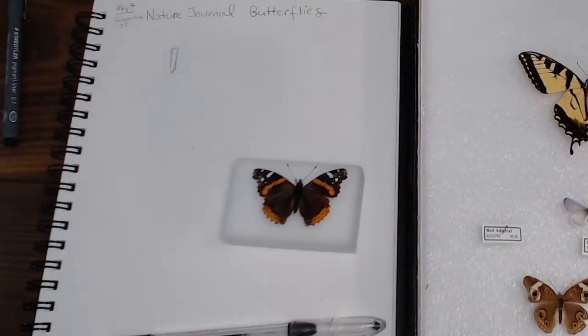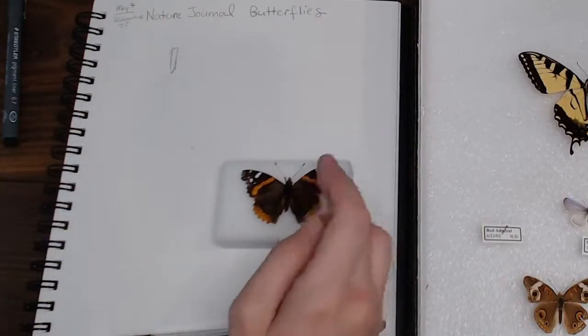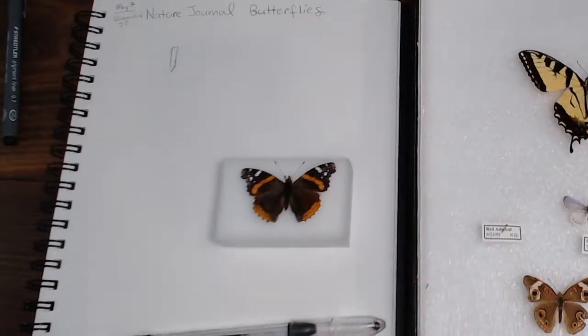No pressure to respond. It's got quite long antennae. That's something I'm noticing. The four wings here go pretty far up on the animal.